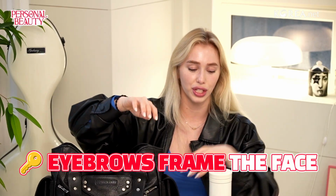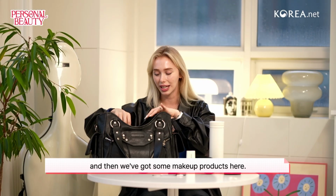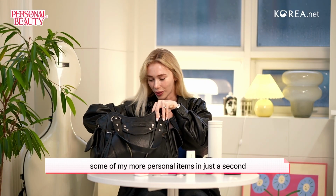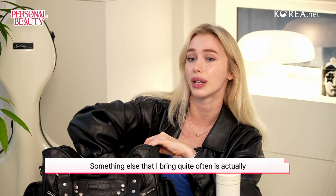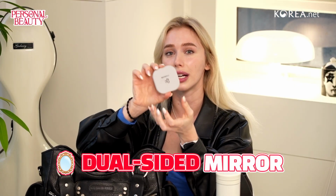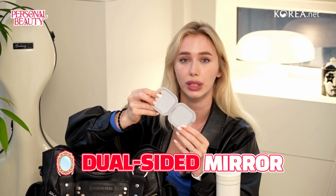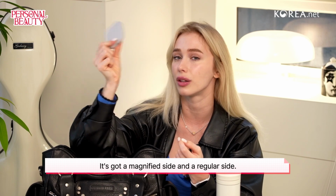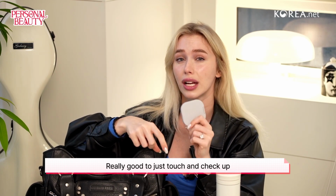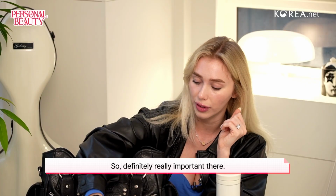So we've got a combination of some hair, we've got our hydrating flask, and then we've got some makeup products here. And I'm gonna bring out some of my more personal items in just a second so you guys can actually get a better look. Something else that I bring quite often is actually a little handheld mirror. I actually got this at a beauty expo in Seongsu. This was given to me as kind of a gift, but it's just a 2-sided mirror. It's got a magnified side and a regular side. Really good to just touch up and check, especially before I'm filming or before I'm doing anything on set. So definitely really important there.